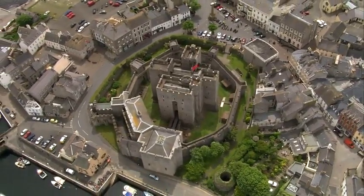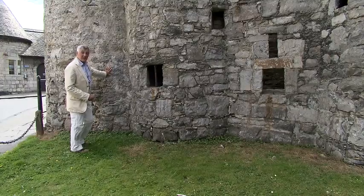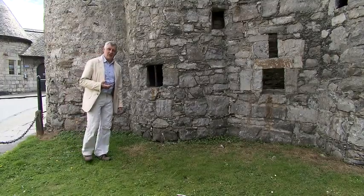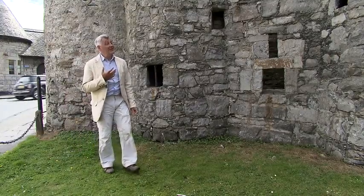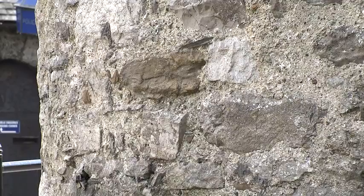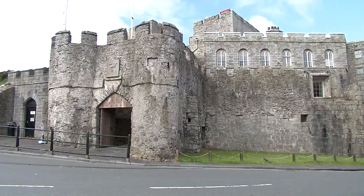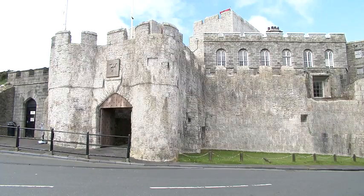Just an interesting aside, look here, the remains of render. Now, there's every reason to believe, in keeping with medieval tradition, that at one time the castle was entirely rendered and whitewashed. After all, the Tower of London in the 14th century was known as the White Tower for that very reason. Imagine then what the earliest parts of the castle would have looked like, clothed in white render.